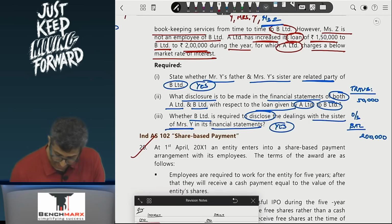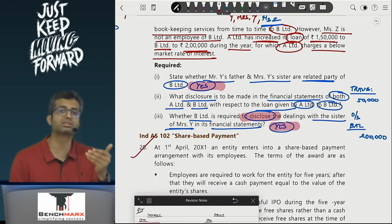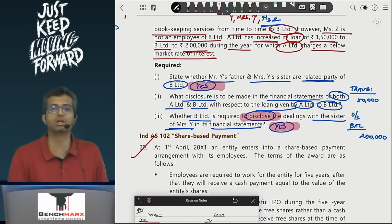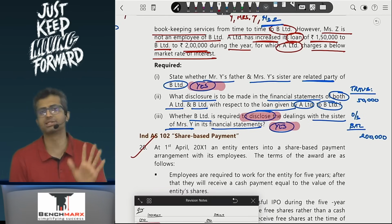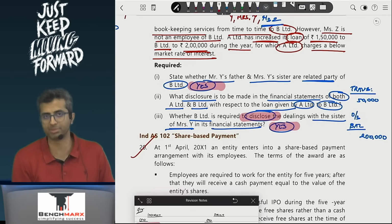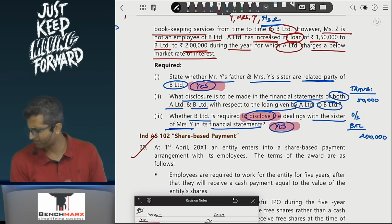The answer to all three is yes, yes, and yes, and over here disclosures are to be given. You need to disclose. Why? Because she is a close family member of a person who is having control, and hence the transactions with Mrs. Y or even the close family member of Mrs. Y will require disclosure irrespective of whether they are KMP or not. Are we clear with this? Yes. So this is regarding related parties.